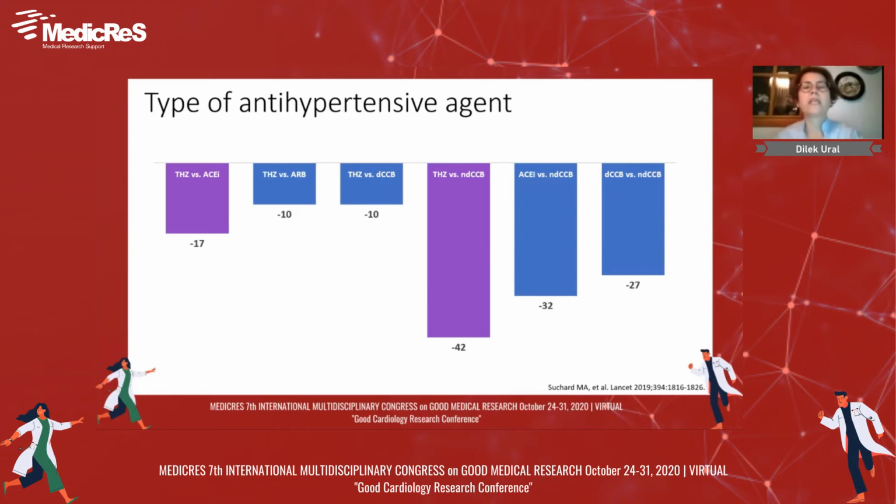In this very large group of real life patients consisting of 5 million patients, thiazide group diuretics appeared to be more beneficial compared to other agents, including renin-angiotensin blockers and non-dihydropyridine group calcium channel blockers. And actually, non-dihydropyridine group calcium channel blockers performed worse compared to other agents in decreasing the risk of heart failure development.